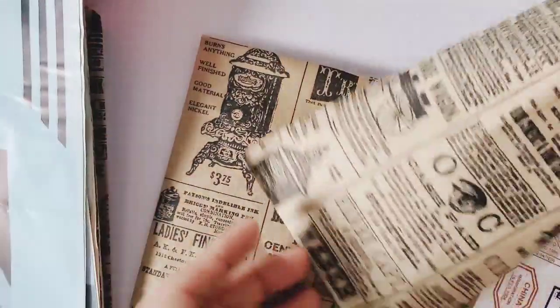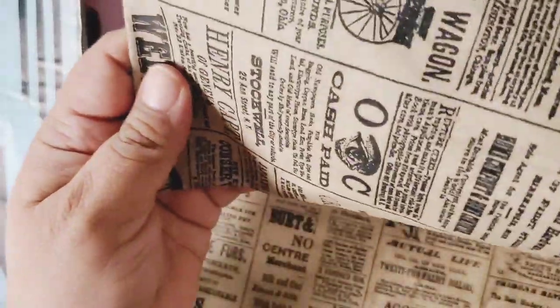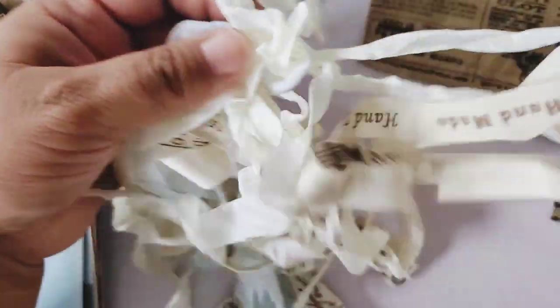Oh my gosh. Then she has more here. And then this bag here, another little bag. So cute. And then look at all this. Oh my gosh.